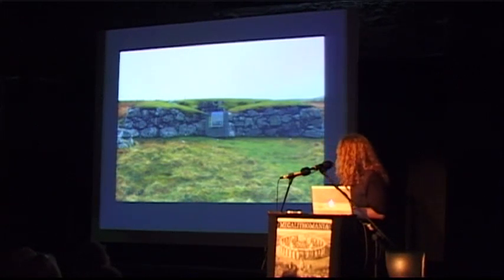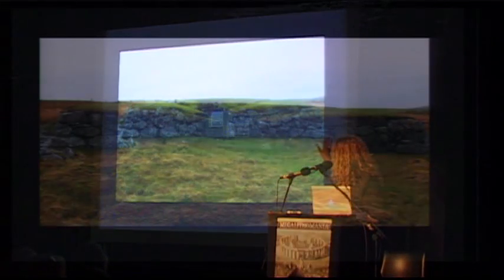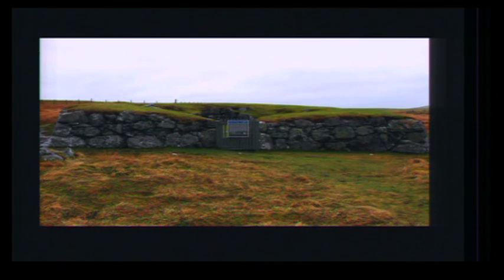But there are various things that suggest that it was a ritual building rather than just a dwelling, such as the fact that the front of it has this very smart rockwork, much neater than most of the buildings that were just dwellings. And also the fact that it's situated in one of the only spots on the island where you can't see the sea. That was probably on purpose. They probably wanted to have their gatherings somewhere where they could get away from the sea because it's such a wild, windy place.